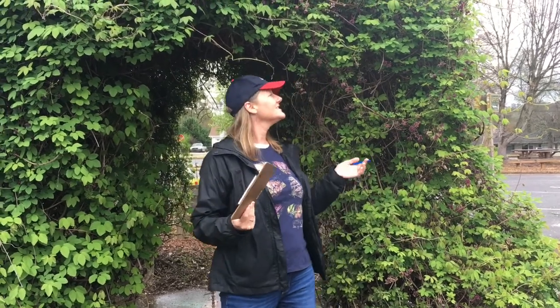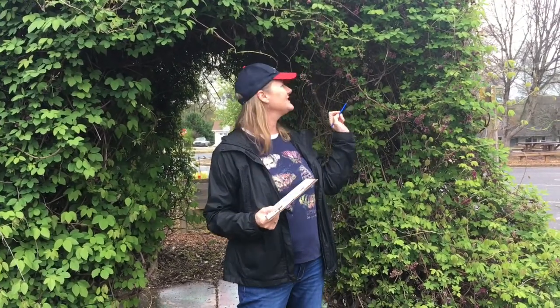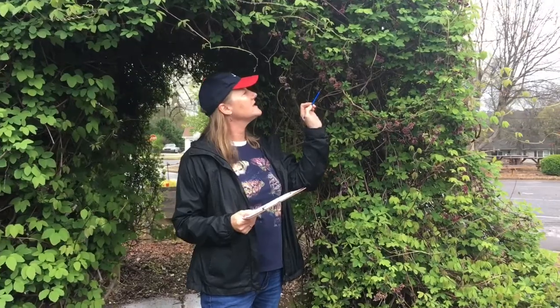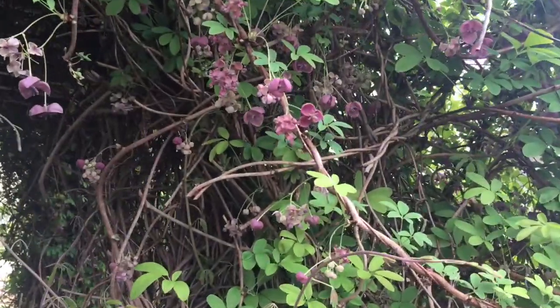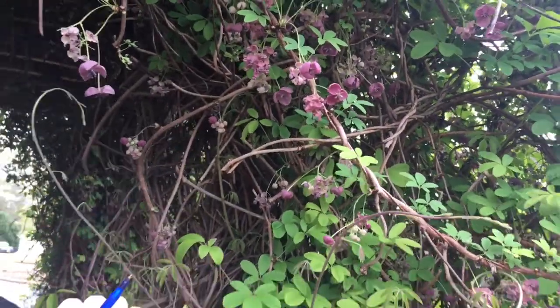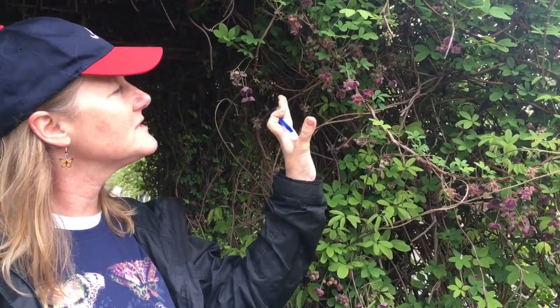Now, most of you probably recognize where I'm standing. It's the arbor with the chocolate vine, and it is in full bloom right now. Now, flowers can come in a variety of shapes, sizes, colors, and fragrances, and I wish you could smell these right now. The reason these attracted my attention was because of the smell, but also because of the way they hang down for visitors, maybe something that can hover like a hummingbird, to be able to drink the nectar from these flowers. So flowers are shaped different ways because of the pollinator that will pollinate them.